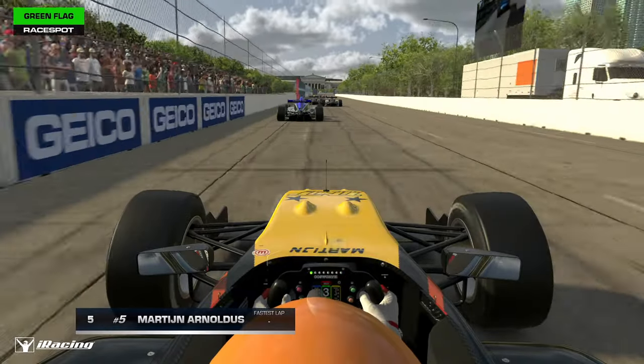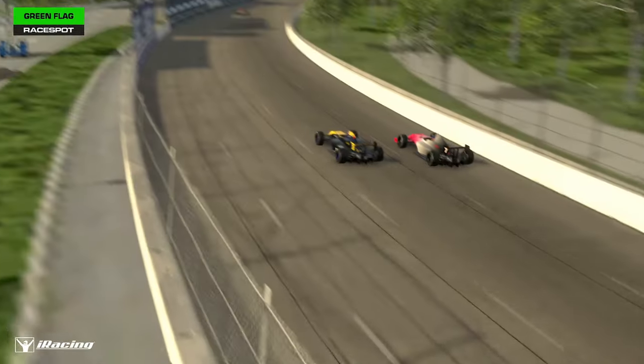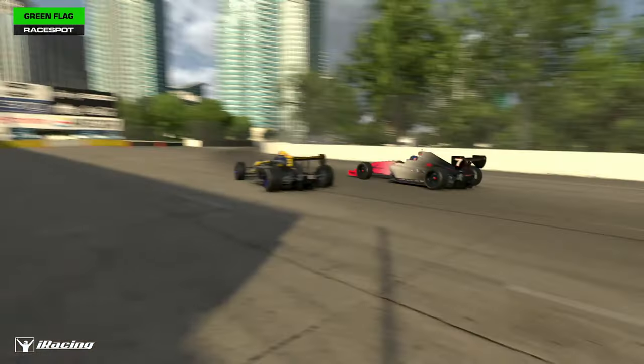Greg Sykes clear out in front, looking to be side by side for second place. Brian Molter going on the offensive against Fabio Berchtold. Let's see who's going to have the advantage coming to turn number four right here.